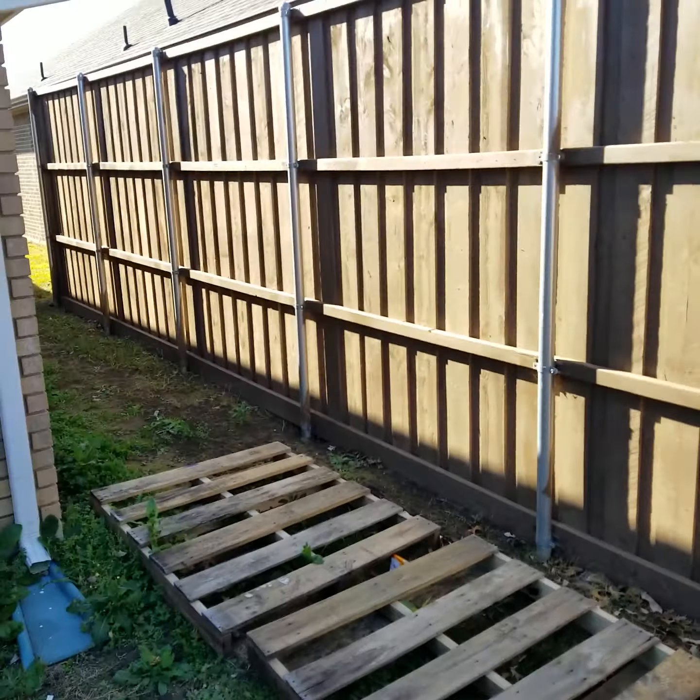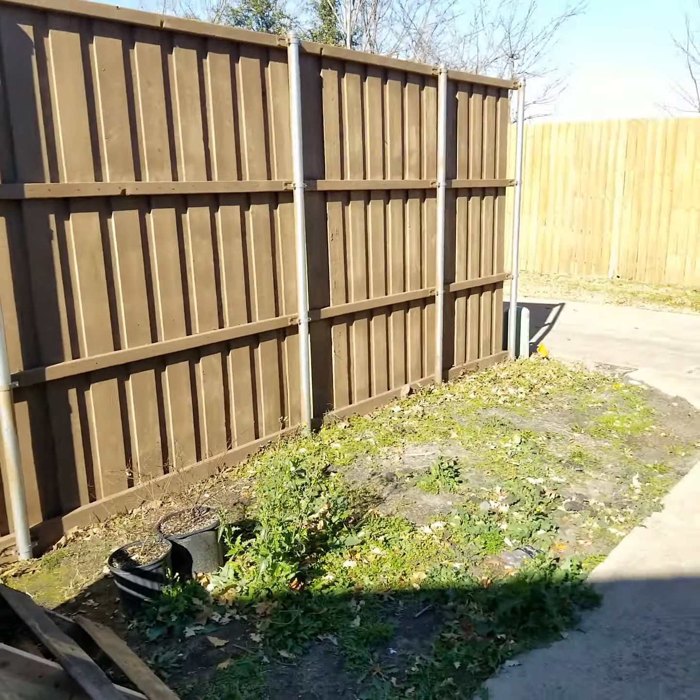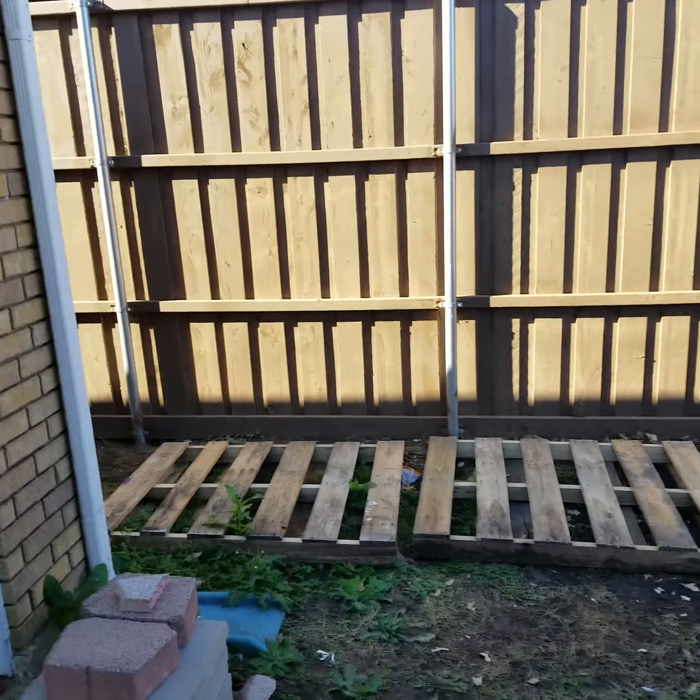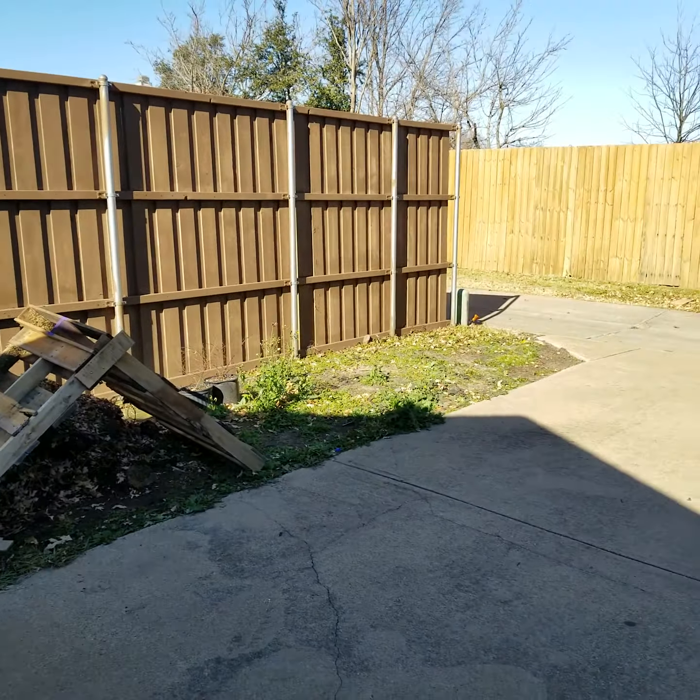They're painting their fence here. Don't know why, it was cedar. Why would you cover up a nice colored cedar fence?